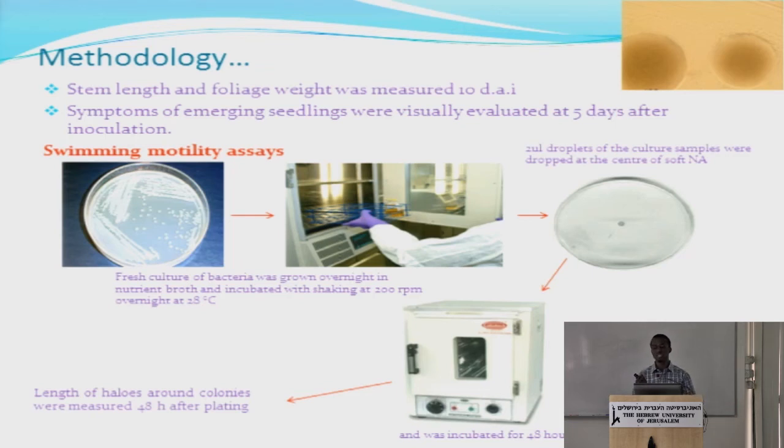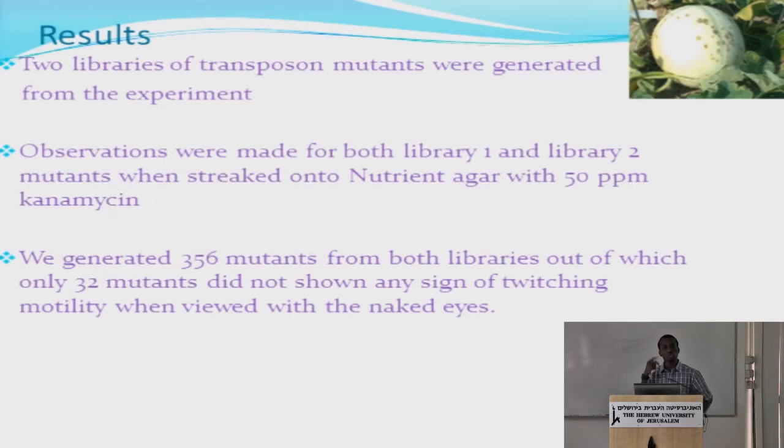To carry out the swimming motility assay, we prepared a fresh culture of bacteria. It was grown overnight. We incubated it and also took 2 microliters of this sample and stabbed it into 0.3% nutrient agar. Subsequently, we incubated this for 48 hours. After 48 hours, we measured the length of the halos and took photographs of the halos.